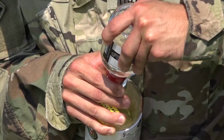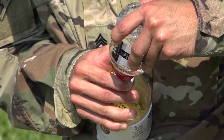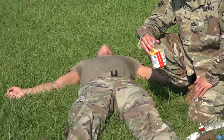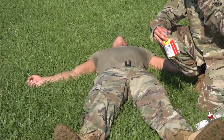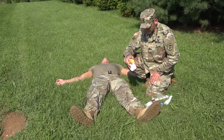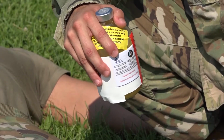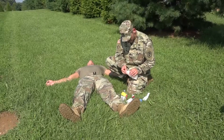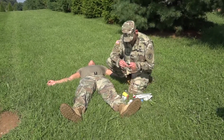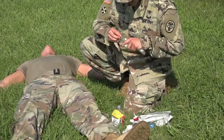Ideally, the product would be reconstituted by someone trained so the medic could continue to treat the patient. But for instructional purposes, the medic will demonstrate reconstituting the fluid and the plasma at the point of injury. Once the plasma is reconstituted with sterile water for injection, the medic will gently rotate the bottle to get the particulate to dissolve, which usually takes between 3 and 5 minutes. The medic will get out the filtered micron tubing and attach a needle or luer lock to the end of the tubing.